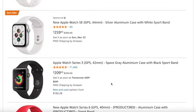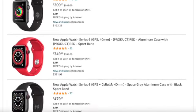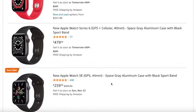Coming in at number 5 is the Apple Watch. Now, I didn't pick a specific model of the Apple Watch because, quite frankly, all of them are really great for travel enthusiasts. They have a lot of features on the actual Apple Watch.